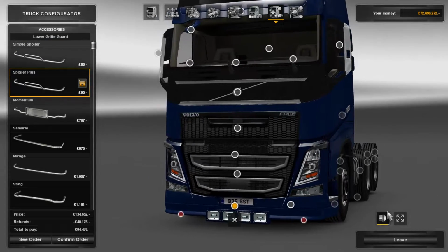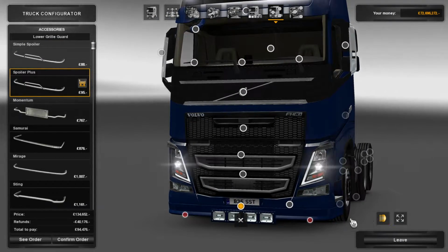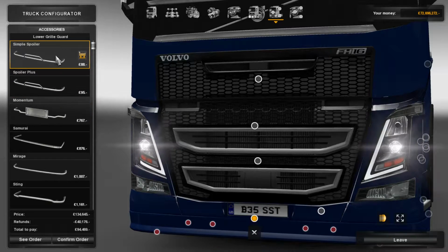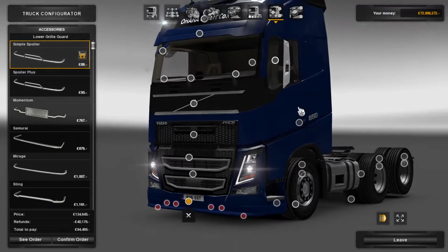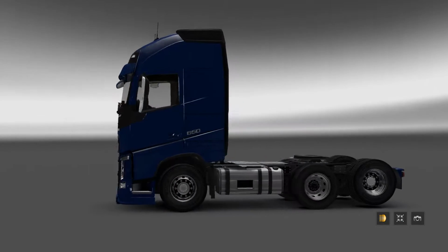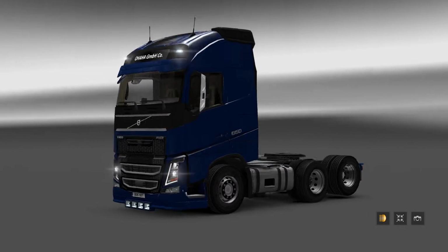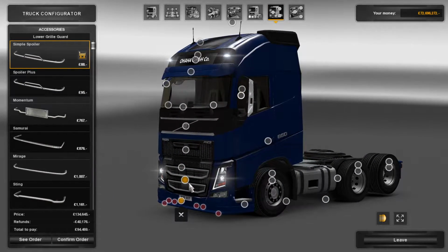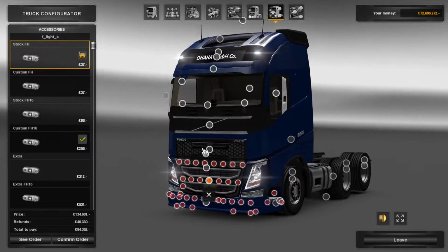There we go. So you can come with some custom lights down there, and they do also light up. Or you could go for that one, but it sort of makes the truck a bit lower at the front and definitely a bit meaner. But I do reckon those would get smashed pretty easily if this was like a quarry truck or heavy haulage. But bear that in mind.